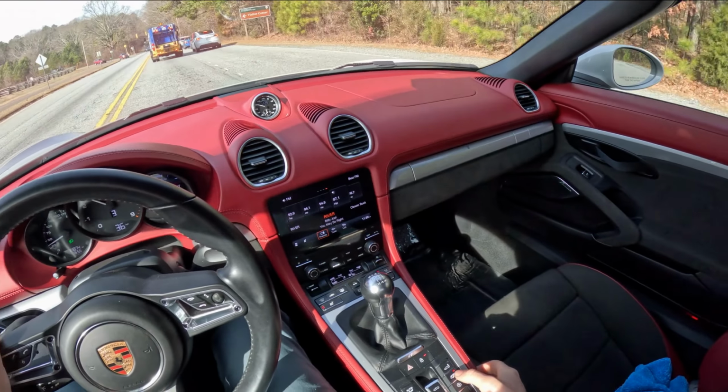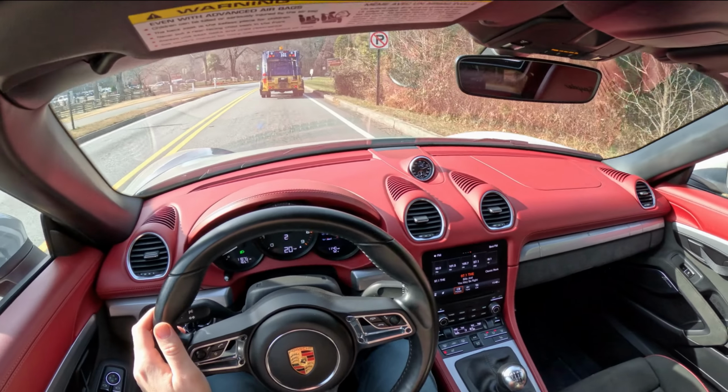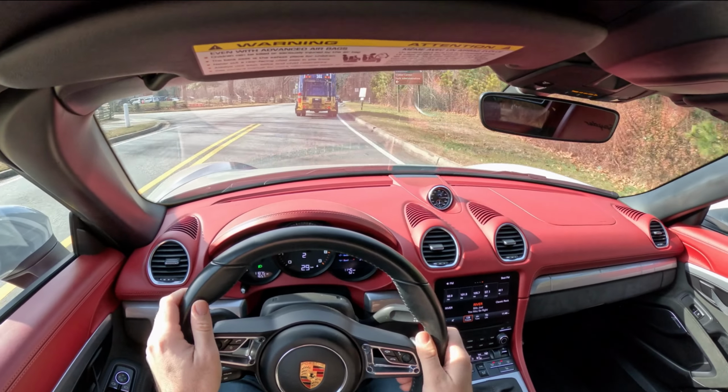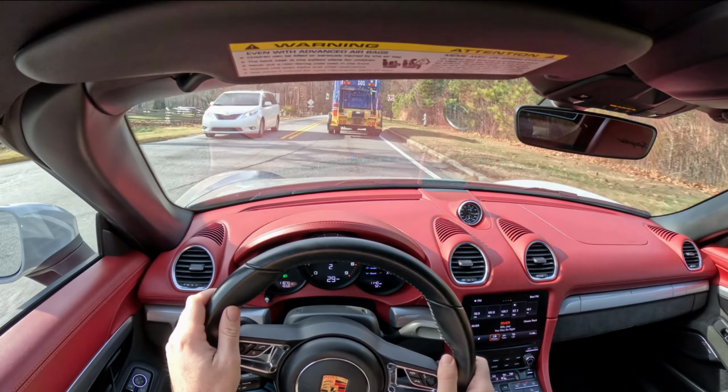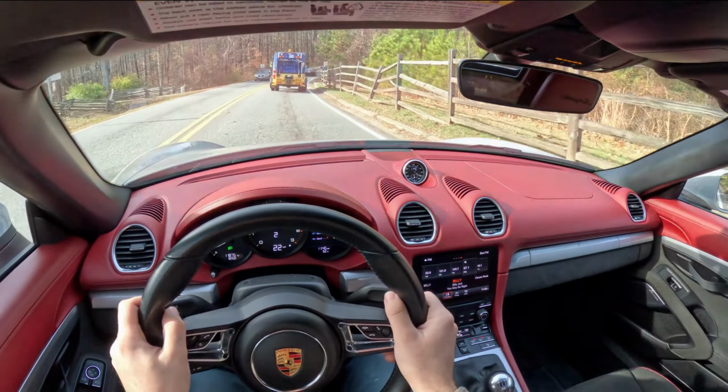So we do have PSE, as you can see right here. I have it on the loud setting, and let me tell you, it's loud. Once I'm moving here in a second, I'll put it to the stock setting, which actually sounds very OEM. It's nice and quiet. But for the sake of the video, we're gonna be loud and obnoxious today.